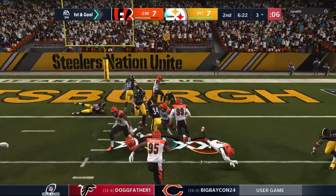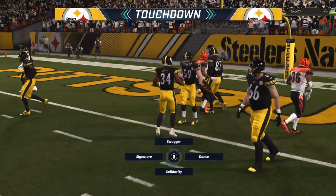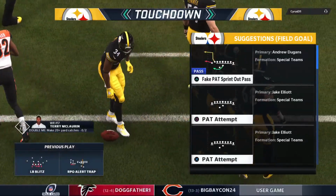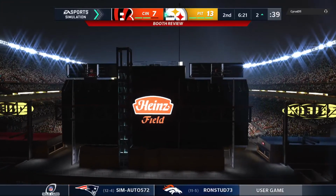They'll try and run for it on 1st and goal. And he's into the end zone. Touchdown, Steelers. A 3-yard touchdown run. And the Steelers have taken the lead.